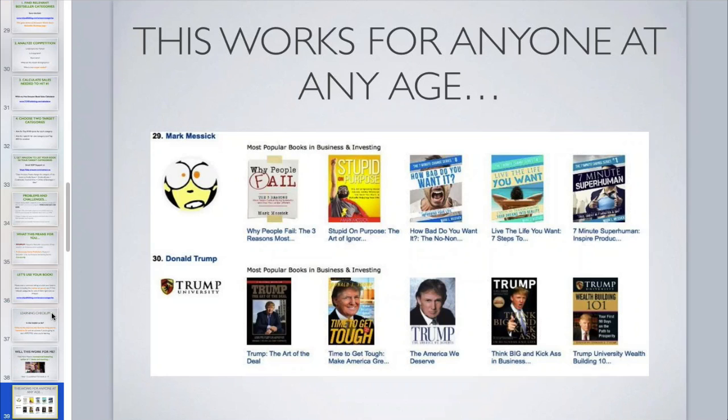He's doing really well. In fact, he sent me a screenshot that just blows my mind. This is from a couple weeks ago. Mark Messick, the 16-year-old kid, is outselling Donald Trump on Amazon right now. I mean, it just boggles my mind.